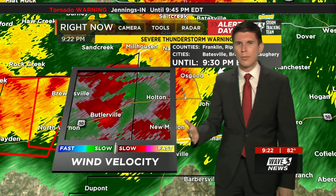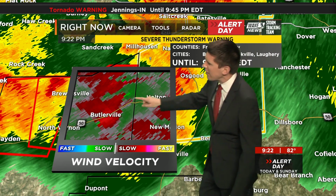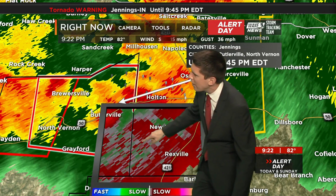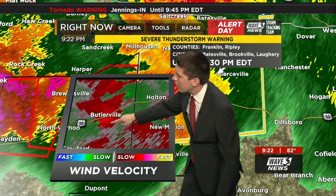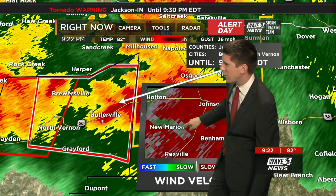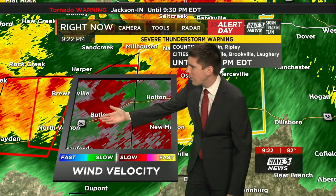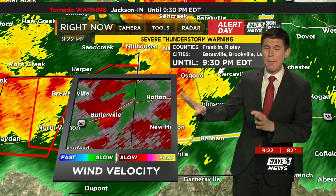That's indicative of storms that are continuing to cycle in strength, go up and down in strength. And we're not seeing a huge focus for rotation at this point. You see near Butlerville, there's a little point where we could have some of that rotation that may try to put down a tornado there. So we'll be continuing to track that there over the next several minutes. It is moving to the east, all at about 50 miles per hour.